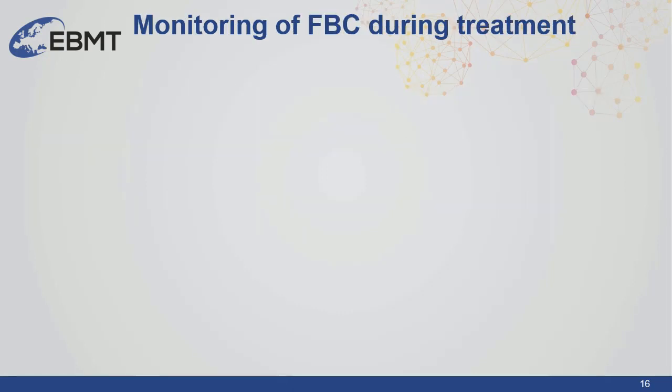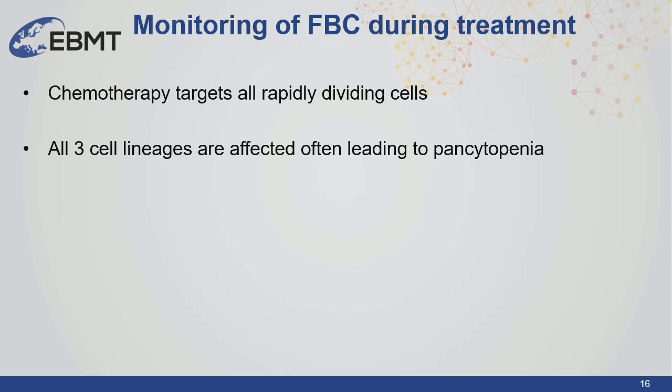So now I'm going to explain the use of FBC monitoring during treatment. As we know, chemotherapy targets all rapidly dividing cells. And at this point, all 3 lineages would be affected, often leading to pancytopenia. So that's all 3 lowered: the red cells, the white cells, and the platelets. Also a result of standard chemotherapy are all other fast-dividing cells being affected. So we have the standard chemotherapy effects of hair loss, sore mouth, diarrhea, all rapidly dividing cells.